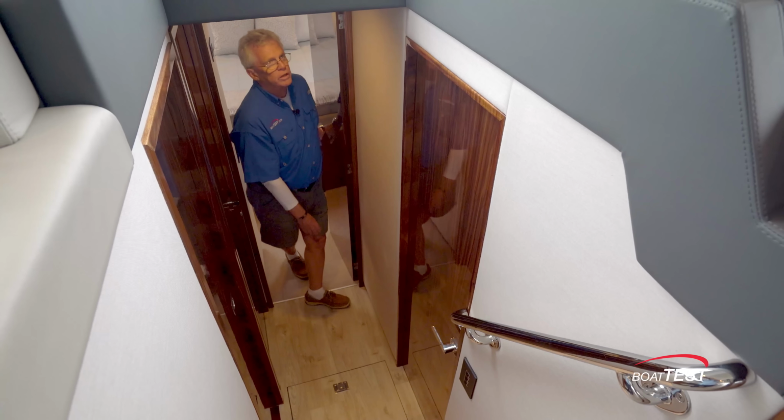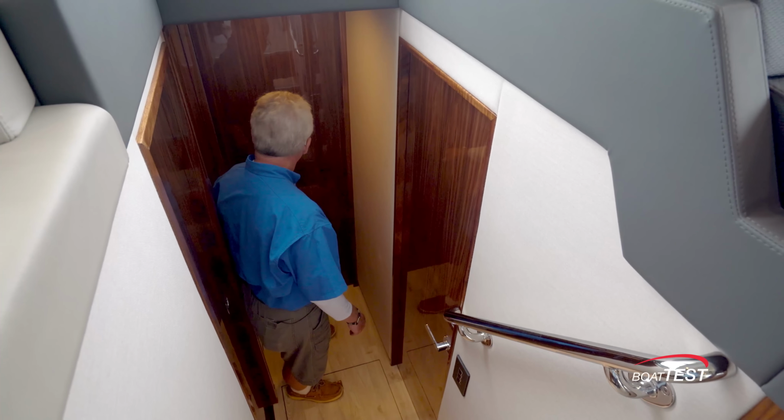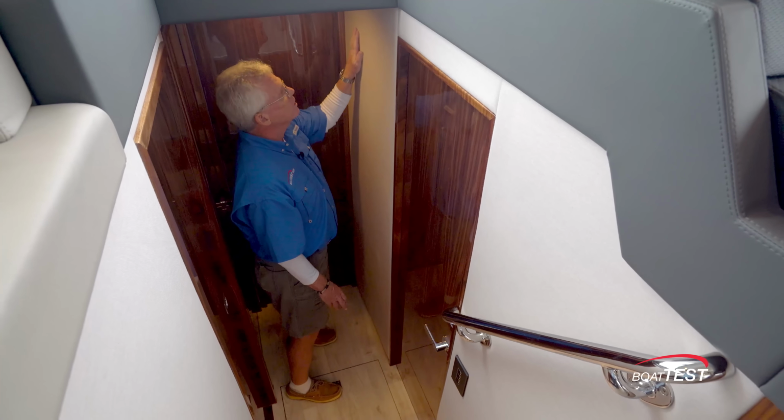I have to say, I'm really impressed all through this boat with the Riviera fit and finish. The doors just close so easily, nice upholstery on all the bulkheads. Look at the beautiful walnut wood trim on this door and all matching grains. Really nice work. Now let's take a look at our next stateroom.